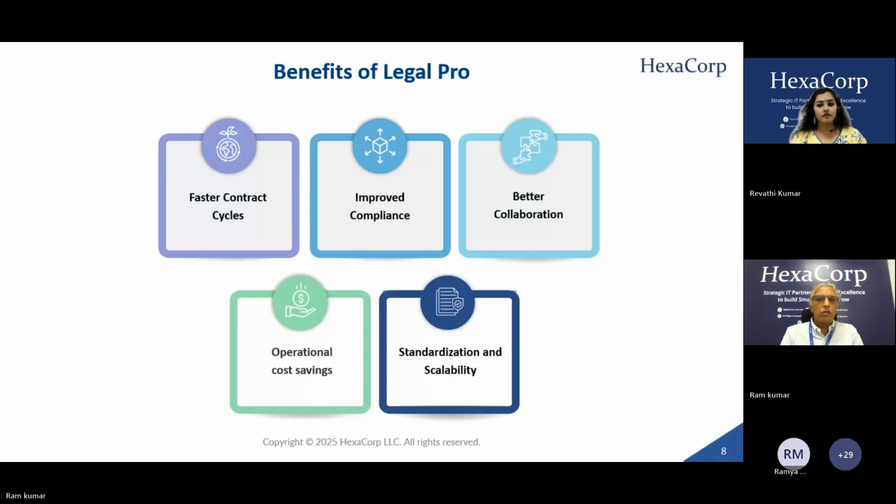repeated work. Finally, it drives operational cost savings. By reducing manual effort, catching errors early, and speeding up reviews, organizations save both time and money, making the legal function more strategic and efficient. In short, Legal Pro doesn't just make contract review faster, it delivers real business value, reduces risk, and empowers legal teams to focus on higher value work.